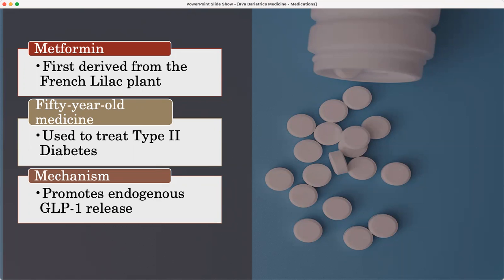Now, taking metformin or liraglutide, they're perfect for someone with prediabetes or diabetes. And these medications will not drop the blood sugar level. That's a really important concept. They are not insulin, but they improve insulin sensitivity. They improve receptor sensitivity, so it reduces the blood sugar levels. But patients will not get hypoglycemic on these medications.